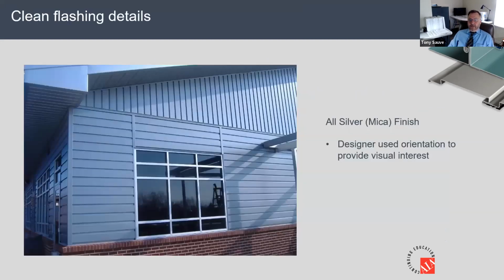So, all silver mica finish. This is another thing that you can do. It's on a mica finish. It's also metallic, that is a directional finish. And this is important, that all the panels need to be installed the same way. The manufacturer should have an arrow in the back of the panel.